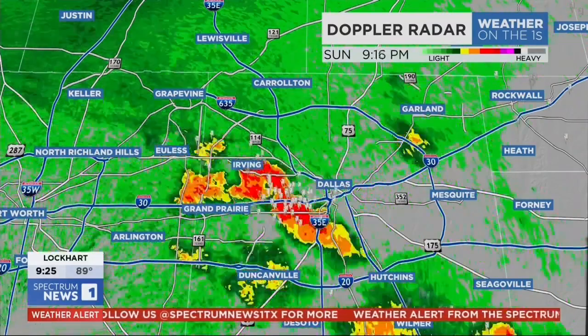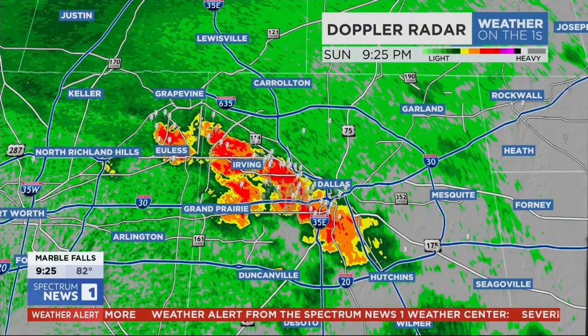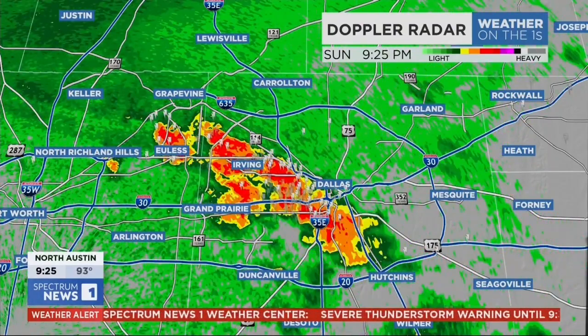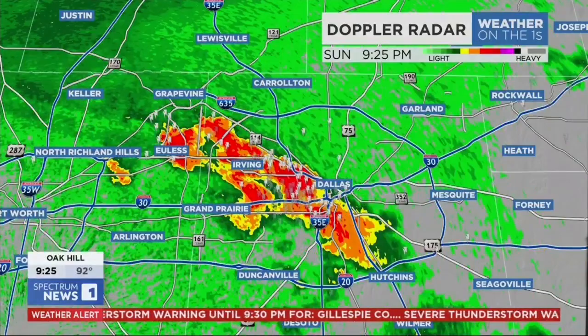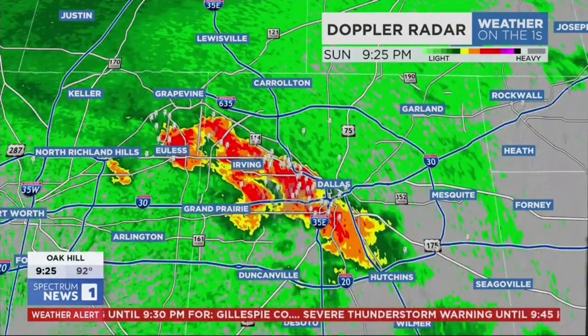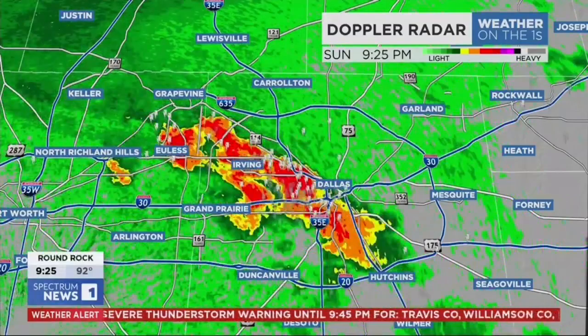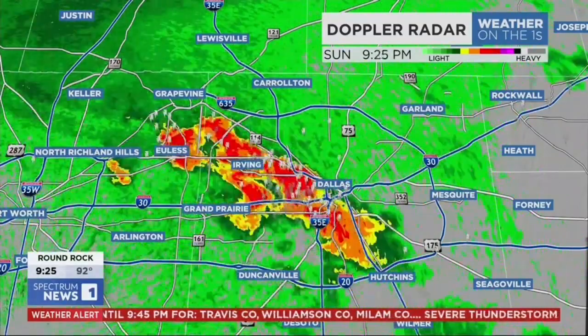And the cold front is already pushing, approaching downtown Dallas, as best I can tell right now. But once that moves through, that should pretty much cut off the severe weather there. So, Master Control, in the next few minutes, well, let's go ahead and wait until 9:30, and we'll send the Dallas-Fort Worth area, let them rejoin Spectrum News in progress.